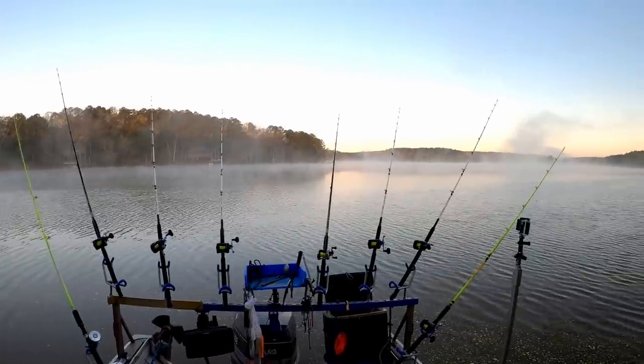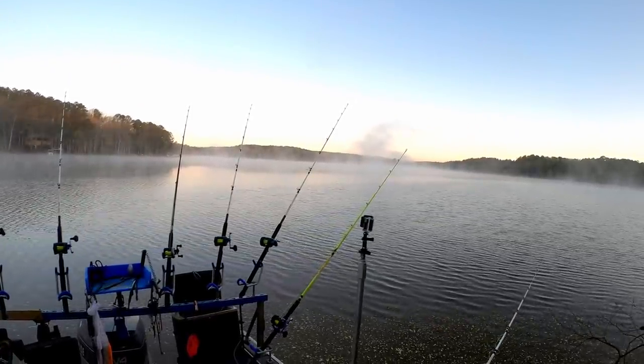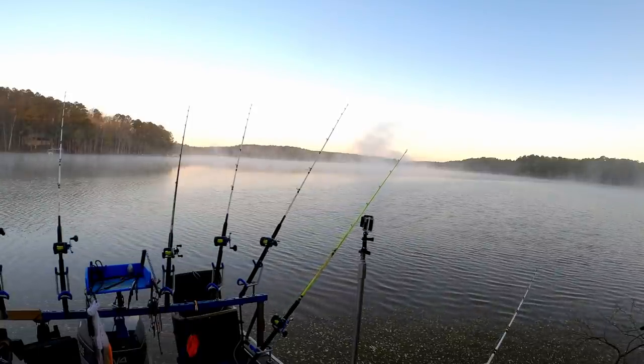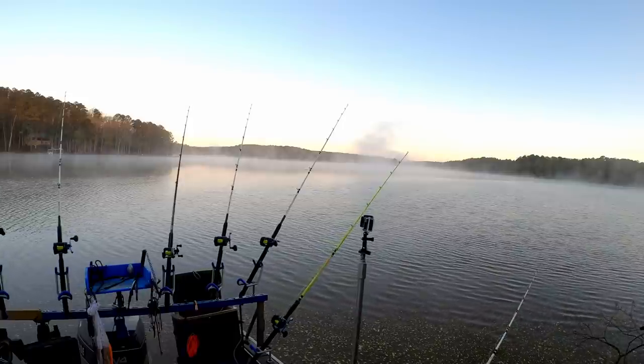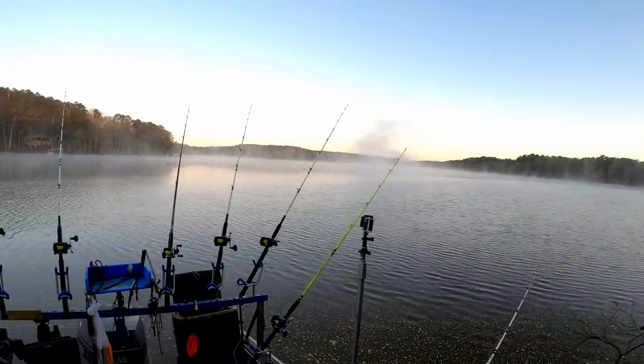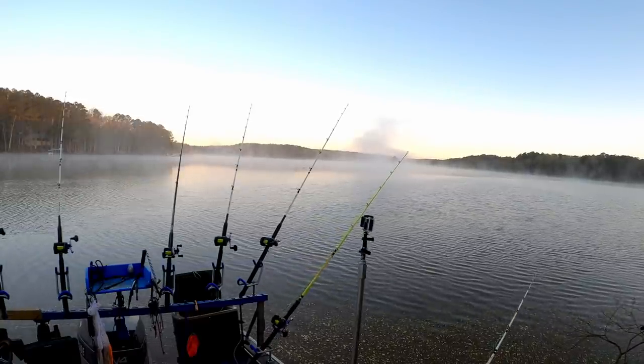Maybe getting hit right here, guys. I know I got a live bait on that rod on the left of the yellow one, but I'm thinking it's a piece of cut bait on this rod, this yellow right here. Let's see if it's gonna pick us up.